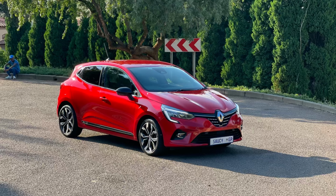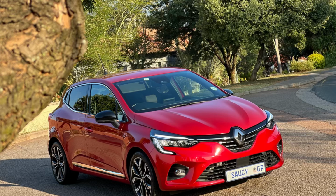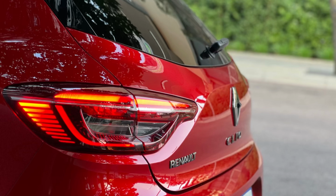I love the car. So would I recommend it? Would I buy the car? And would I consider it? Yeah, I would say consider the car. I would recommend it to students. Yeah, small car, you know, people from 20 to 32. I feel like this car is good for that price range. 349,000, I really don't know how much that is per month, but I'll put the figures at the bottom.